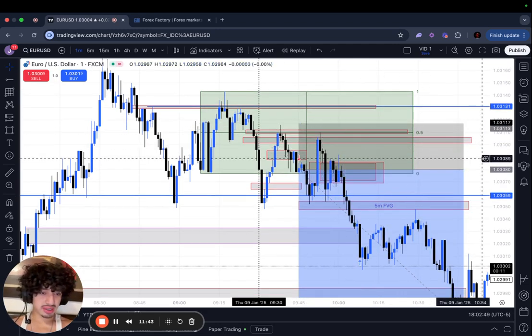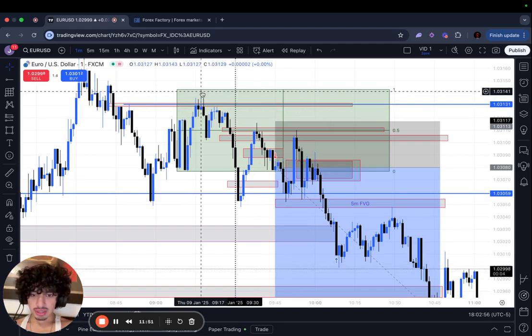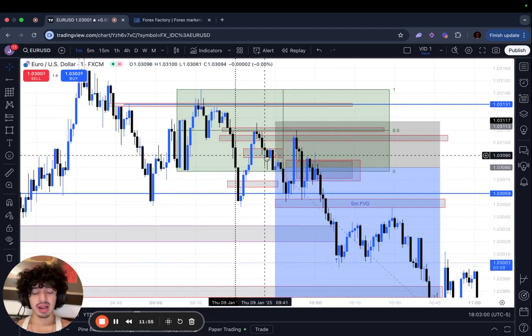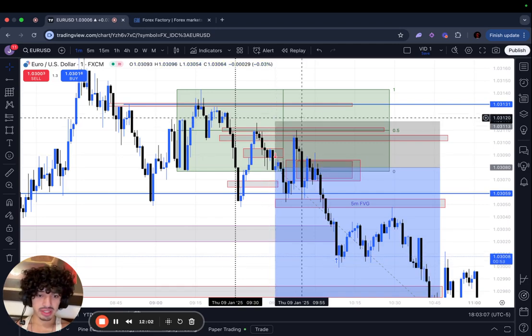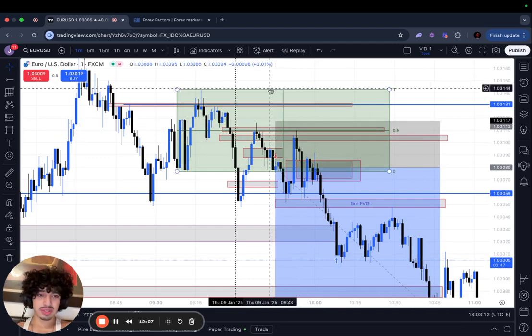But I didn't realize until I got back home that that's not where I actually wanted to set my stop loss, because I wanted to set my stop loss just outside this liquidity sweep. That's where I would say the overall trade would be invalid. So I ended up having to go back home, and I saw that if I change this, I would then have a 1.7% risk.